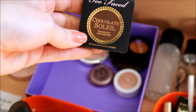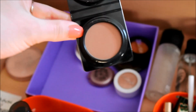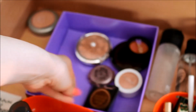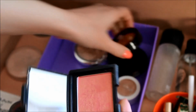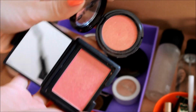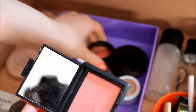This is the Too Faced Chocolate Soleil. This is a deluxe sample size. I only used this once, so this needs to stay. Oh, I'm not getting rid of a lot, am I? This is the NARS Orgasm blush. I haven't used this at all because it is super similar to the Model Co. one that when I wanted this type of blush, I've been reaching for this one because it's in my project pan.